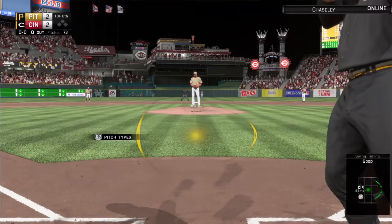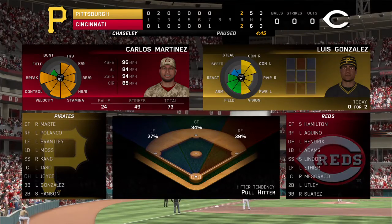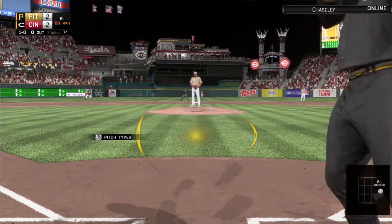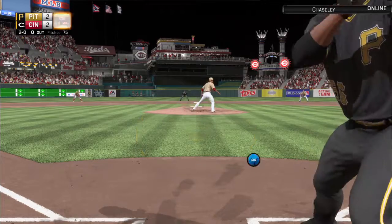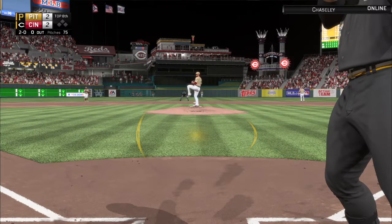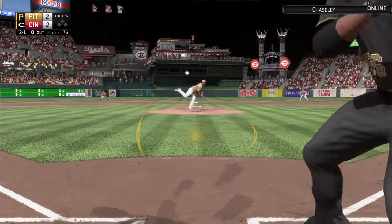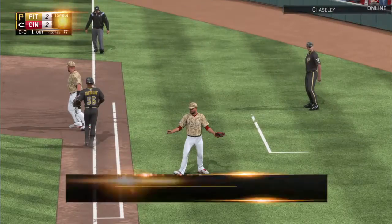Luis Gonzalez comes to the plate, and he'll start us off in the 8th. On to the 8th here as a slider is taken to begin the at-bat. It's ball 1. That's inside. 2-0. Think he would have liked the green light there. It's 2-1. Check swing and a pop-up out toward the mound. Martinez will do this himself, and that's the first out.